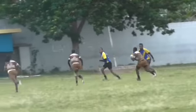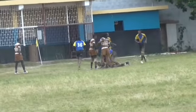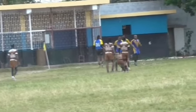Vauxhall jumping out into the edge. Why is he going across? Oh, he sells a dummy. Taken to ground though, that was Kareem Harris. Lovely dummy, but taken to ground.